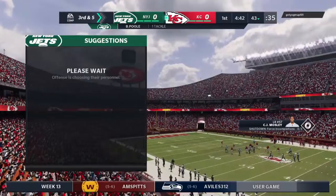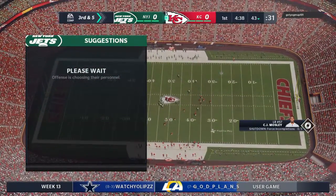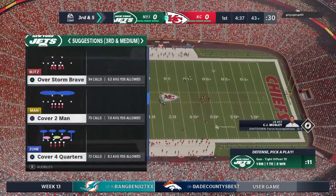Brian Poole on the touchdown. Just not a whole lot of room to operate there on that carry. No, not at all. They did a really nice job staying in their proper places and not allowing any lanes to open up.